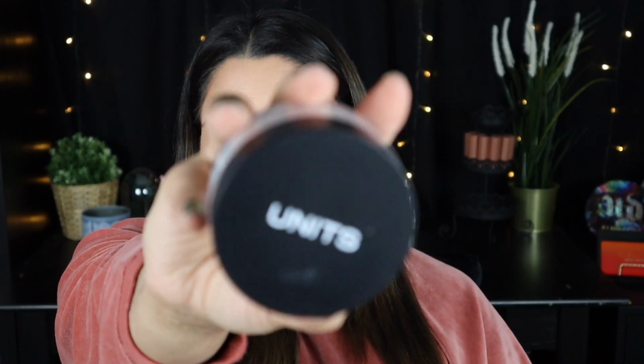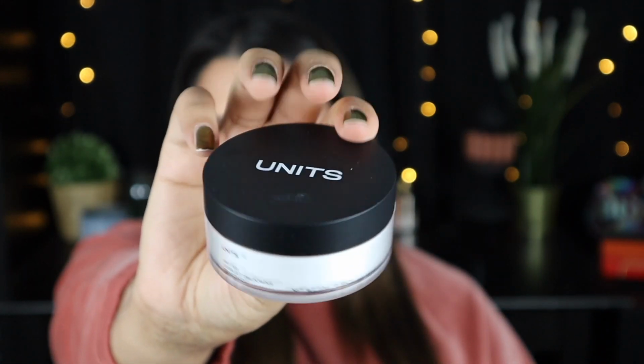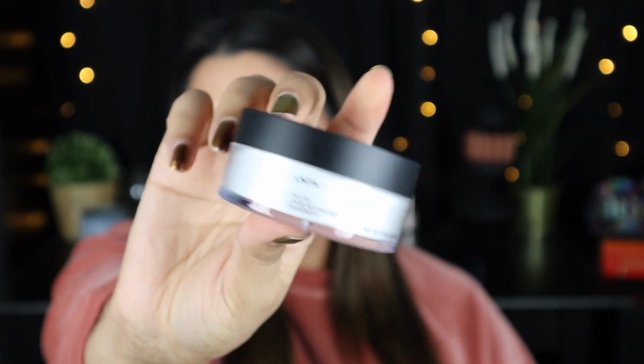But if you want to see the embarrassing amount of makeup that I got in 2020 that I have not used yet, stay tuned. So the first item is a loose powder by the brand Units. I have not even opened this. This was actually not something that I purchased. This was a free gift with purchase because I did purchase some brushes from them.